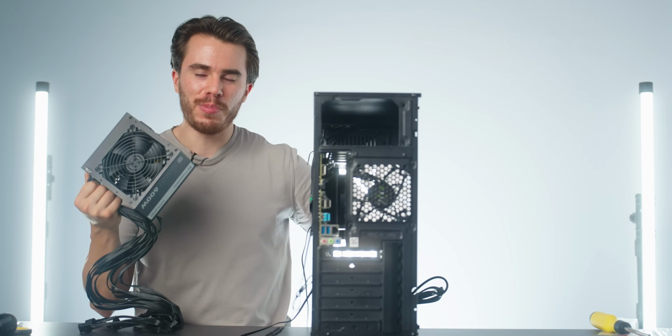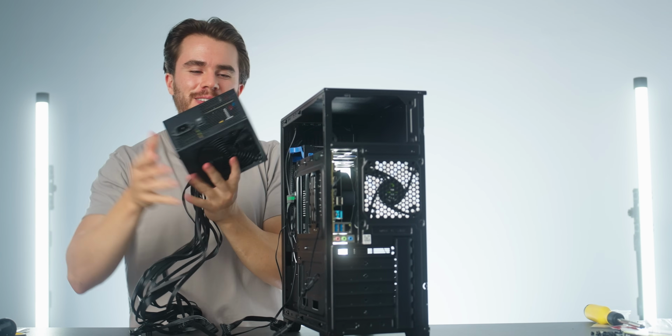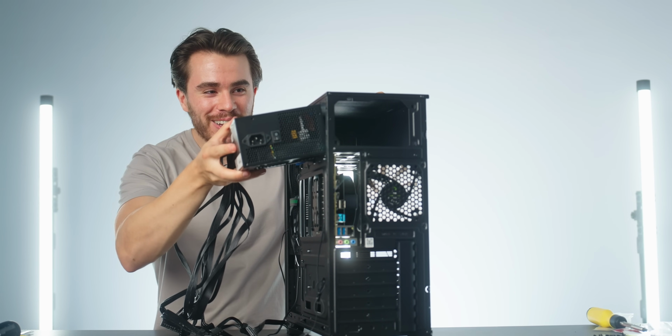What's gonna be interesting though is putting this thing in here. I have not done a top-loaded PSU build in like 8 years. That's how long it's been. I'm gonna have to top load this thing. You ready for this?